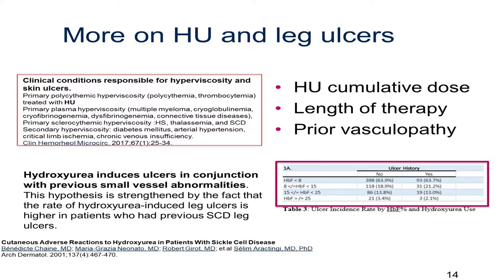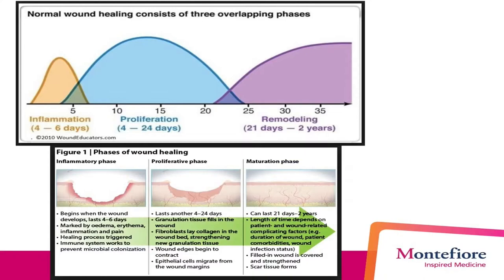And even though this is small, I can just tell you that in patients on hydroxyurea, with or without leg ulcer, the amount of hemoglobin F, unfortunately, did not seem to be different. So unfortunately, in my hands, I have to say that hemoglobin F has never been protective against hydroxyurea.